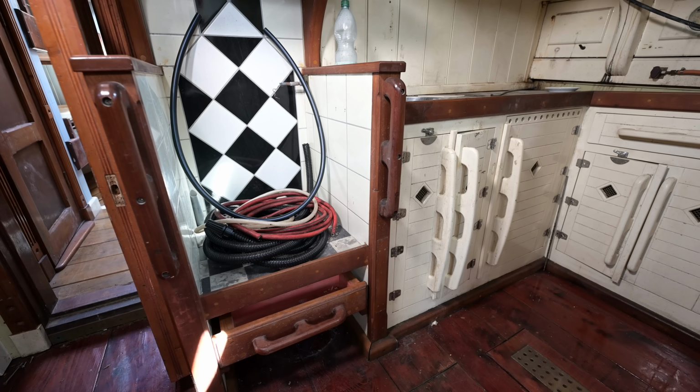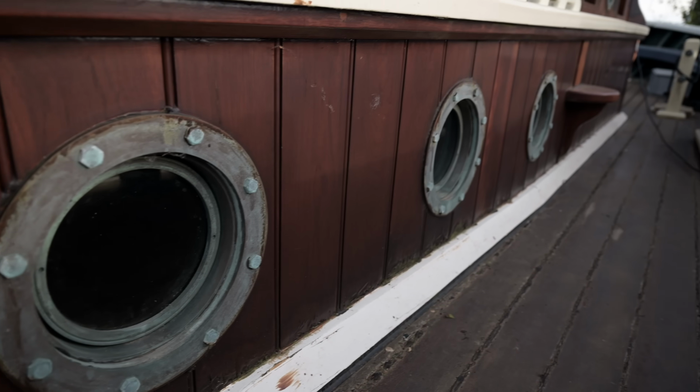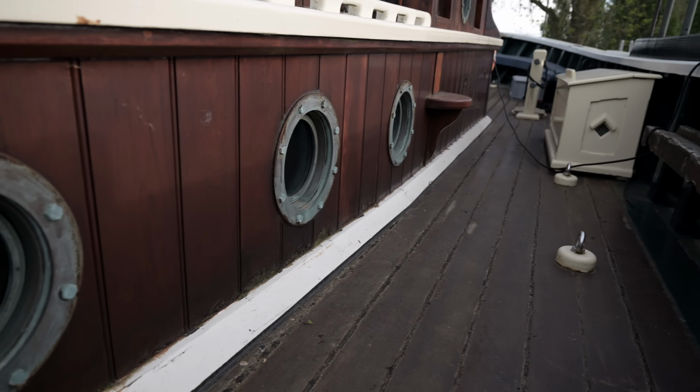A few months back we bought a wooden boat, and if you haven't seen the video yet, you should check it out. Long story short, the boat was due to be scrapped, and we figured we could use many of the parts, like the interior, the rigging and all the bronze parts, and it would be a shame to let it all go to scrap.